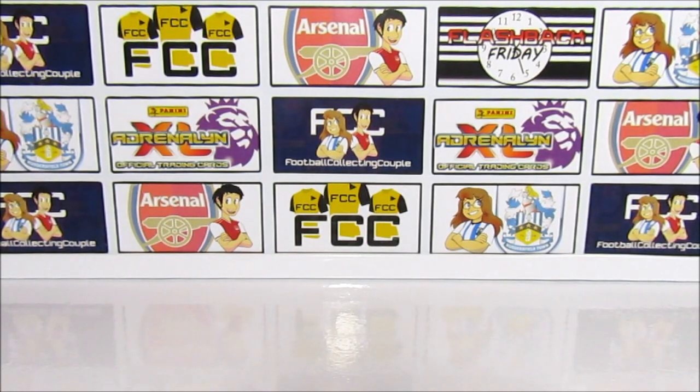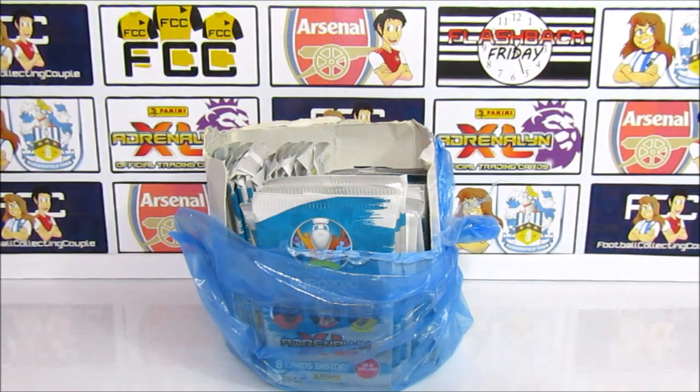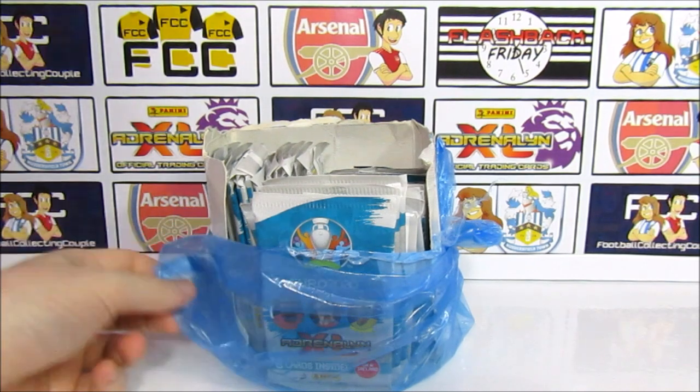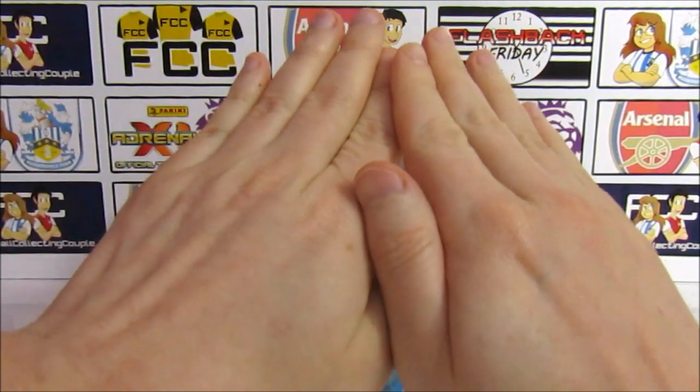Hello. And today we're going to be opening this full Adrenalyn XL Euro 2020 box. So we did buy this as new and sealed, but as you can see, it is not new and it is not sealed. It came in a food bag. We did try and send this back, but the seller actually refused it. But we did get our money back, so all of this is essentially free. But it is a mess, so let's just quickly sort that out.